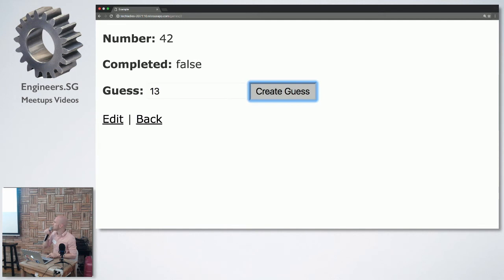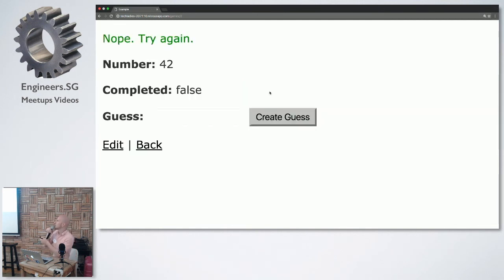Once I press the Create Guess button, the game will tell me that nope, this was not the correct guess, try again. So we know for sure that our game will recognize when the guess is incorrect. Now we're going to test to see if it recognizes that the correct guess is actually correct. So I'm going to input 42 into the guess, which is the actual answer for this game. And hopefully, the game will recognize this as a correct guess.